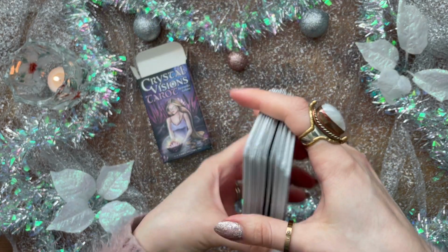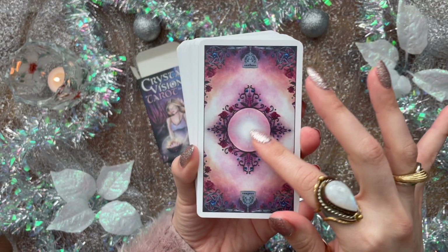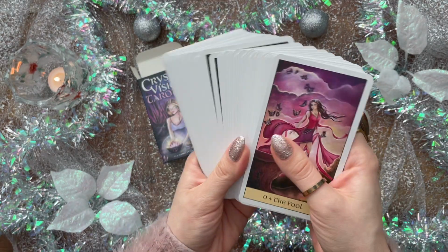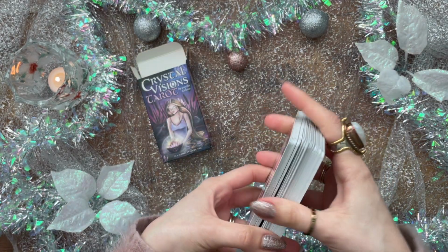I love a fantasy deck, and the backings on this deck are so pretty, so I was super drawn to this. Looks like a little crystal ball in the middle, which makes sense with that Crystal Visions name to it. So this is a really pretty deck, one that again has been out for a long time, just something I was super drawn to, wanted to add to my collection.